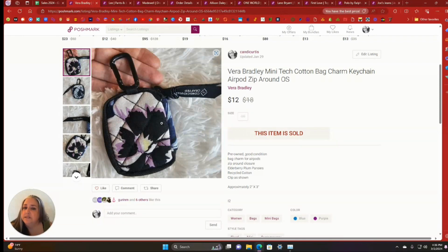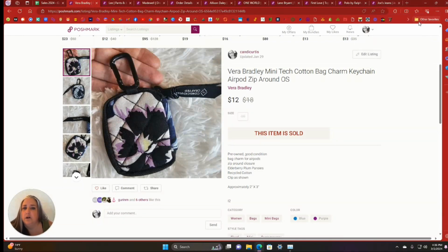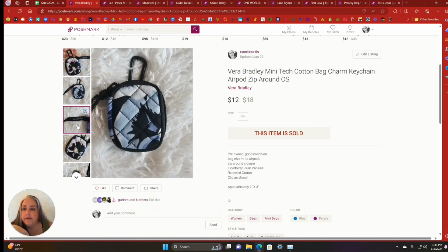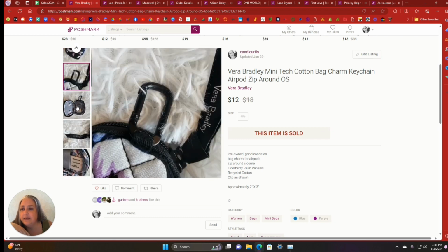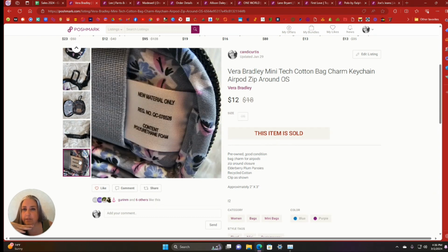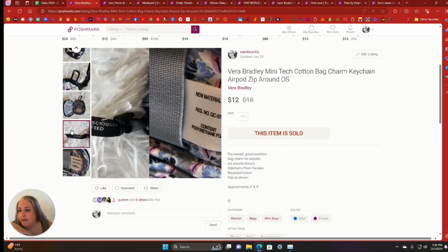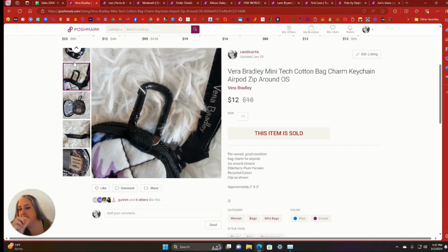Okay. The next item is this Vera Bradley little mini tech cotton bag charm keychain for AirPods, that sort of thing. And it has a full zip around. I did find this in the Goodwill bins, and it's so tiny, but it was just in the bins. So I did snag it because it is Vera Bradley, so why not? I mean, it was literally lighter than light, but it was in really good condition. It had the Vera Bradley logo, like the little tag that sticks off, as you can see.